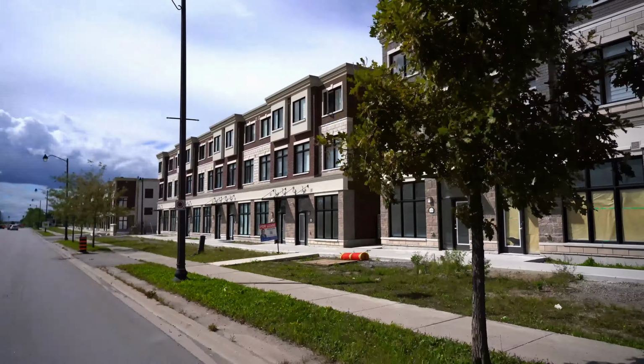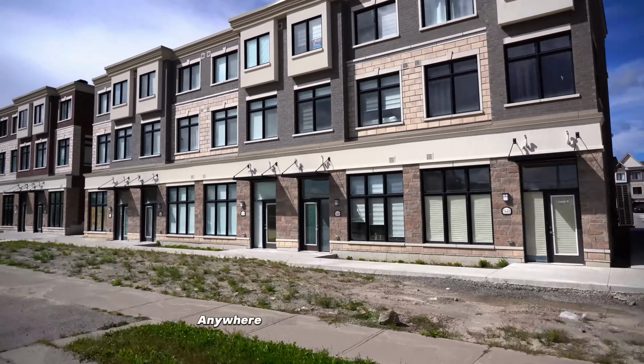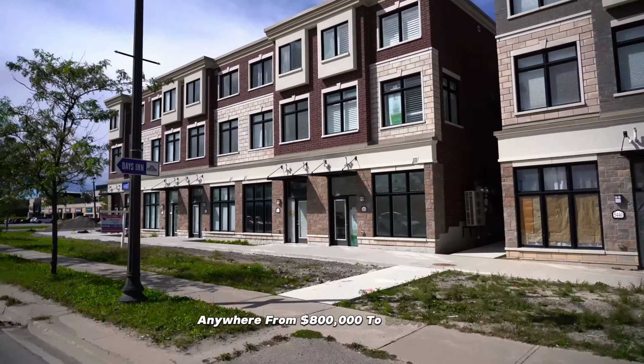This is a little cheaper. These are called stacked townhouses, and they have no backyard, so no land. You can buy them anywhere from 800 to 900,000. So if you're tight on a budget, you can buy these stacked townhouses on the right side.